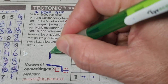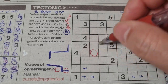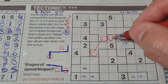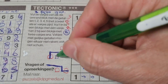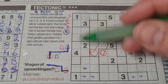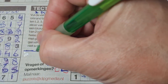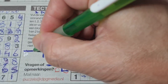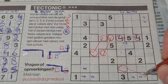When you see this kind of shape, remember that this box has the same number as that box. So this box has the same number as that box. But also that box has the same number as this box. That box has the same number as this box. Alright. The Z construction. Then the last shape in this puzzle, the L shape. It's rotated, this L shape. When you see the L shape, remember that this box has the same number as that box.